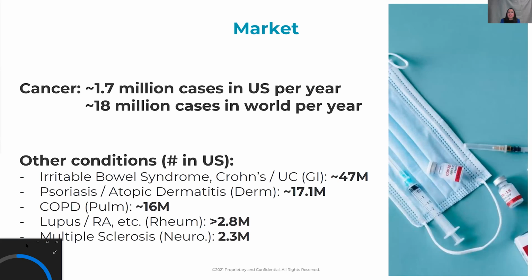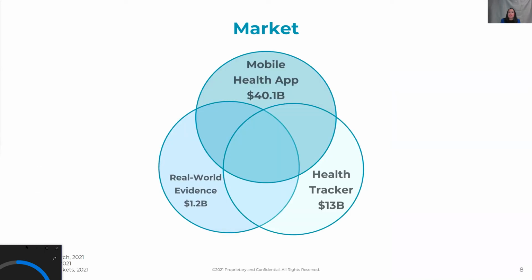We are focusing on the oncology market, and unfortunately, there are more than 1.7 million cases in the US per year and over 18 million cases in the world per year. While any patient will benefit from this platform, other conditions that we are targeting are those that are chronic conditions with symptoms that change, or conditions that have treatments with notable side effects. This platform sits at the convergence of 3 growing markets worth billions of dollars: the mobile health app market, health tracker market, and real-world evidence.